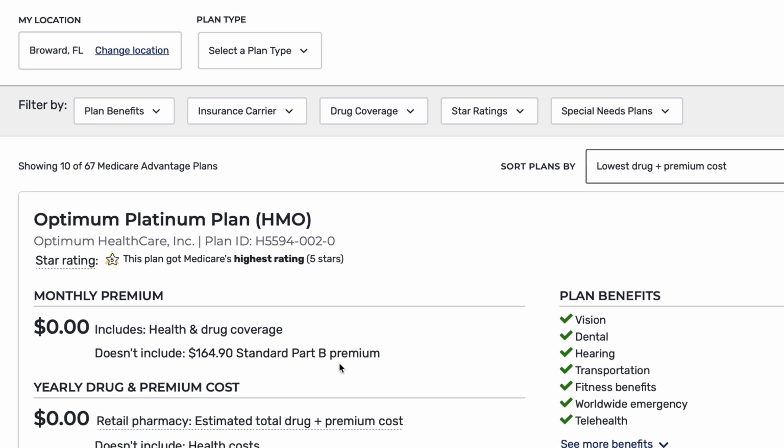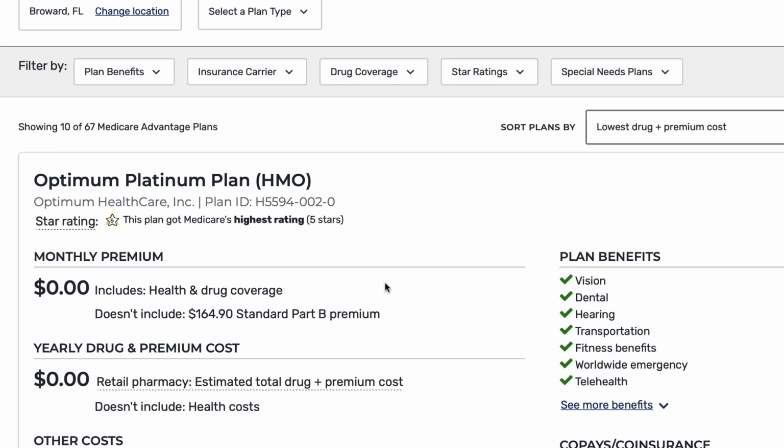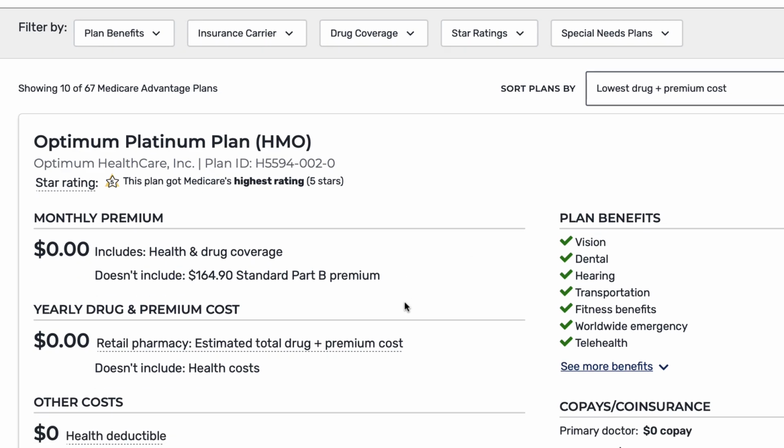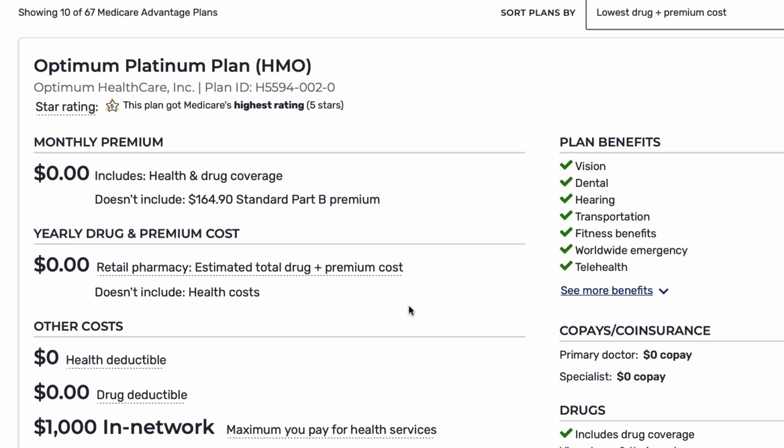They are not free. At the very least, you still need to pay for Part B, so there is still some type of monthly charge. So let's take a look over here. Just to give you a general rundown of how the website works.